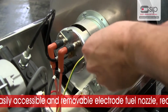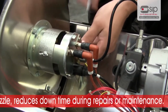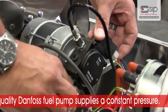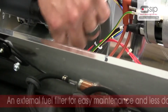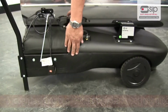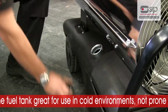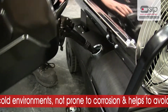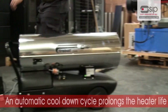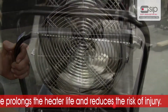an easily accessible and removable electrode fuel nozzle assembly reduces downtime during repairs or maintenance, a high-quality Danfoss fuel pump which supplies a constant pressure, an external fuel filter for easy maintenance and less downtime, a tough hydrocarbon-resistant polythene construction fuel tank, great for use in particularly cold environments, not prone to corrosion and helps to avoid fuel contamination. An automatic cool-down cycle prolongs the heater life and reduces the risk of injury.